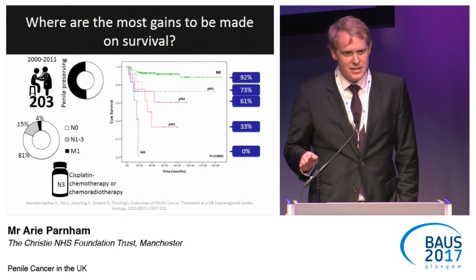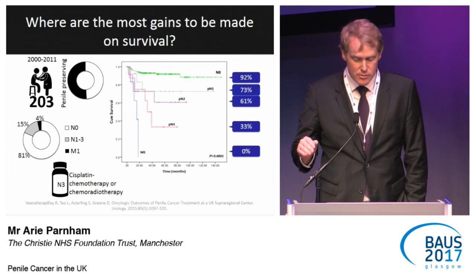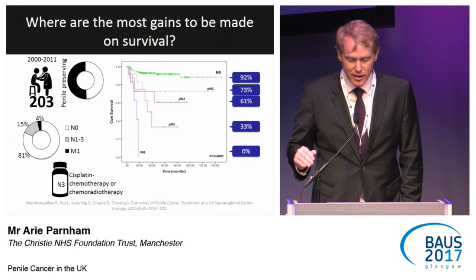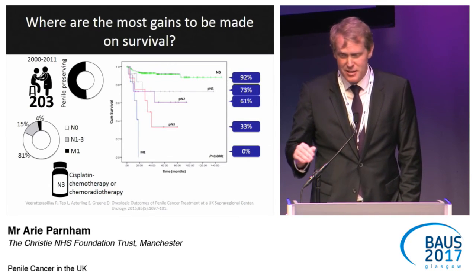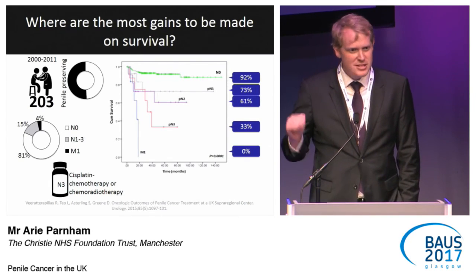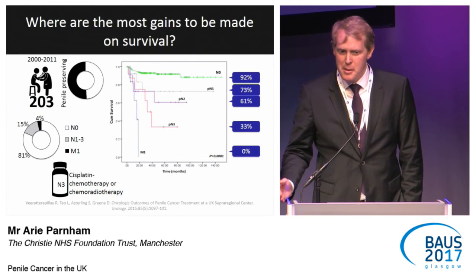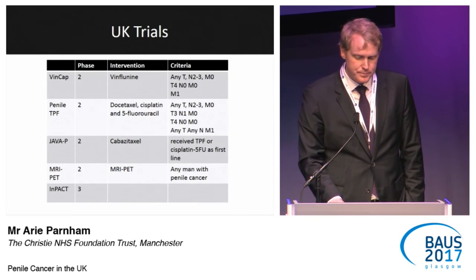What's most stark about this is these people from N0 to M1, basically no one in M1 survives. No one really survives, or very few people survive in N3, and N2 doesn't look too great either. So this is an area that really needs to be focused on, and maybe some of those immune modulating drugs may be the answer to that.